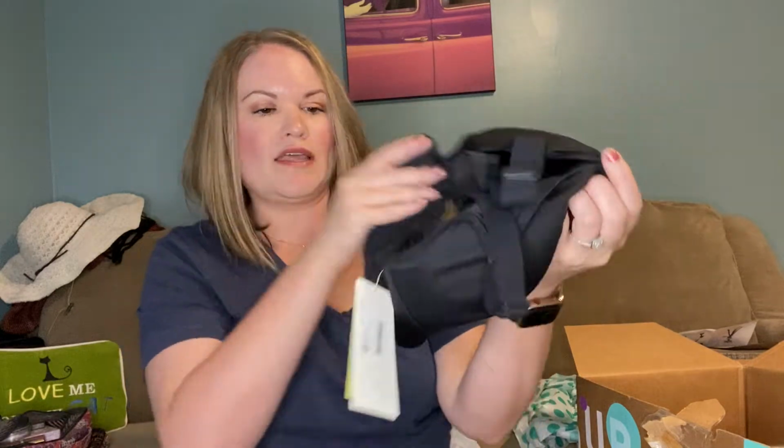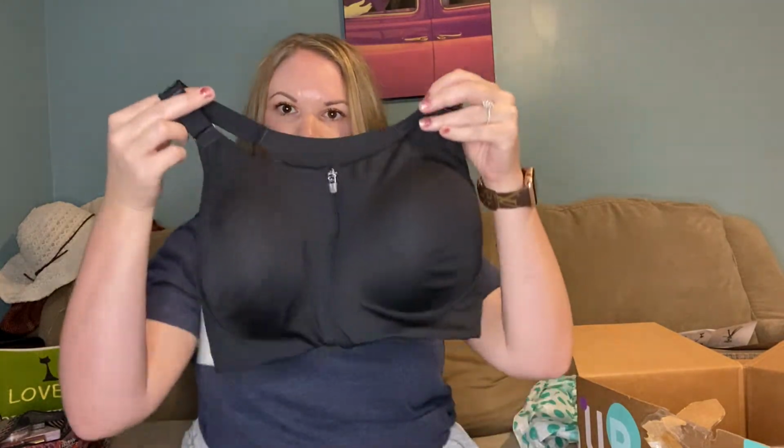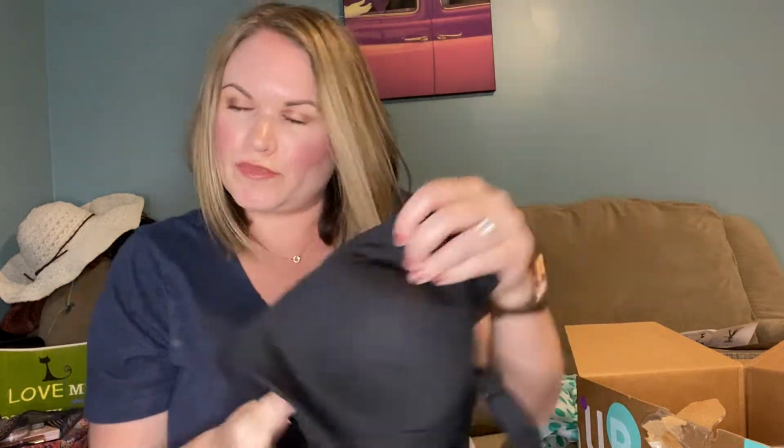Next, we have a bra, and this is new with tags. It's All in Motion, so it's a sports bra. This looks nice. This does not have a price on it. Oh, it does. It's $24. This is a Target brand, I believe, and it is a 34DD. So not too bad. At least it's brand new with tags and it has a nice zip front, so super easy to put on. So, not mad about that one.